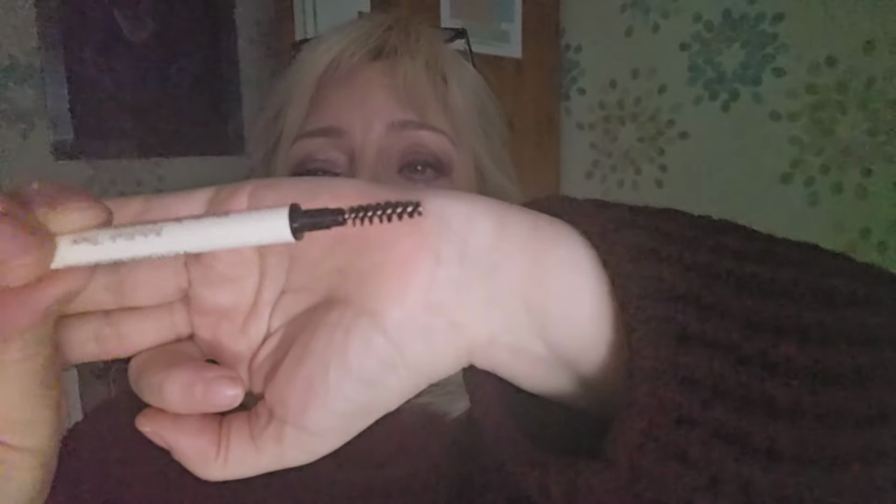It's an ultra fine tip on it, hopefully you can see that. And it just gives the most feather-like strokes, which I'm going to demonstrate for you. And then the other side is the really nice little spoolie there, and that, again, just brushes really well through and combs. So if you've got any harsh lines, it softens them off.